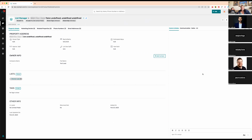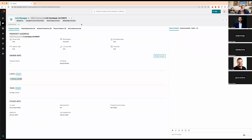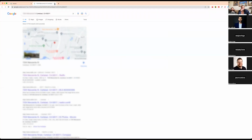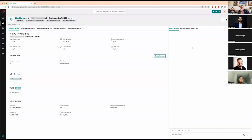In addition, you'll notice a section for communication and notes, just like you have for leads. You can add notes to this property. If you're calling this property from the dialer, the information will automatically get added to this property. For example, for this property right here, I can click on view to Google. It's going to pull up the property on Google, or I can click on Zillow. It's going to pull up that property on Zillow with all the information. So you can see that.